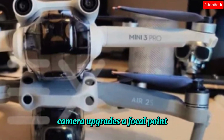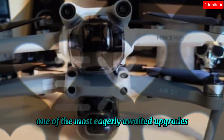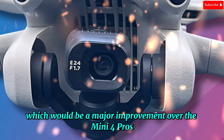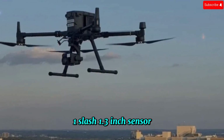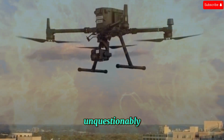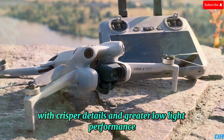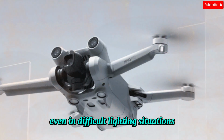Camera upgrades, a focal point. The camera is at the heart of one of the most eagerly awaited upgrades. Many drone fans believe that the Mini 5 Pro may have a 1-inch sensor, which would be a major improvement over the Mini 4 Pro's 1/1.3-inch sensor, based on conversations in well-known drone forums. Unquestionably, a larger sensor would result in higher quality images with crisper details and greater low-light performance, making it perfect for photographing landscapes even in difficult lighting situations.